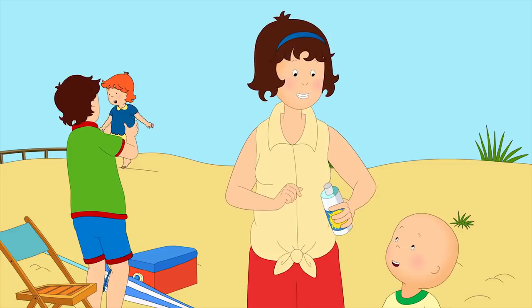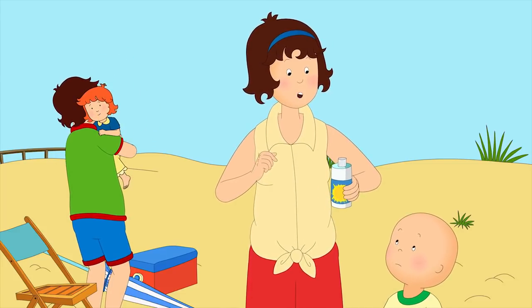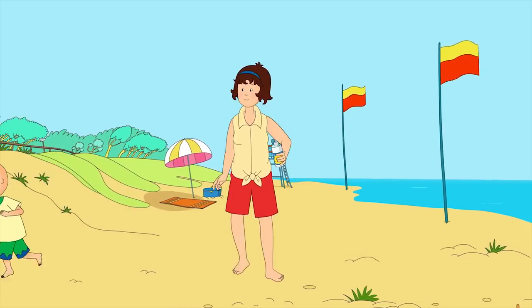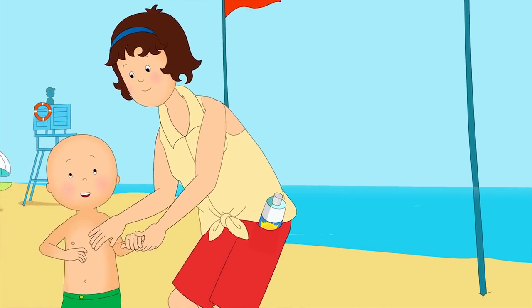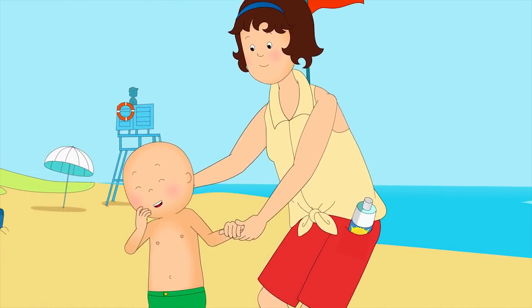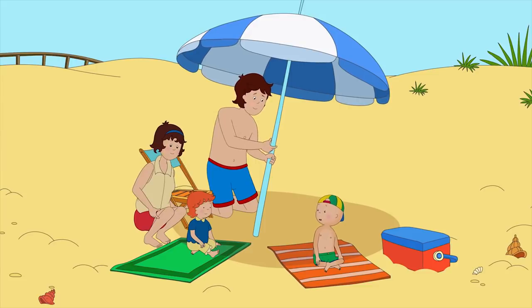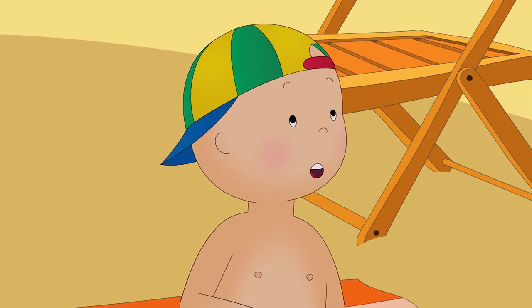Caillou, it's very sunny, and that means we need to put on lots of sunscreen and wear your hat so you don't get burnt. Caillou giggled and tried to get away, but Mommy held on tight. She covered him all over with sunscreen. It tickled. Daddy set up the umbrella, and Mommy put Rosie down in the shade. Caillou didn't want to sit around. He wanted to do something fun.